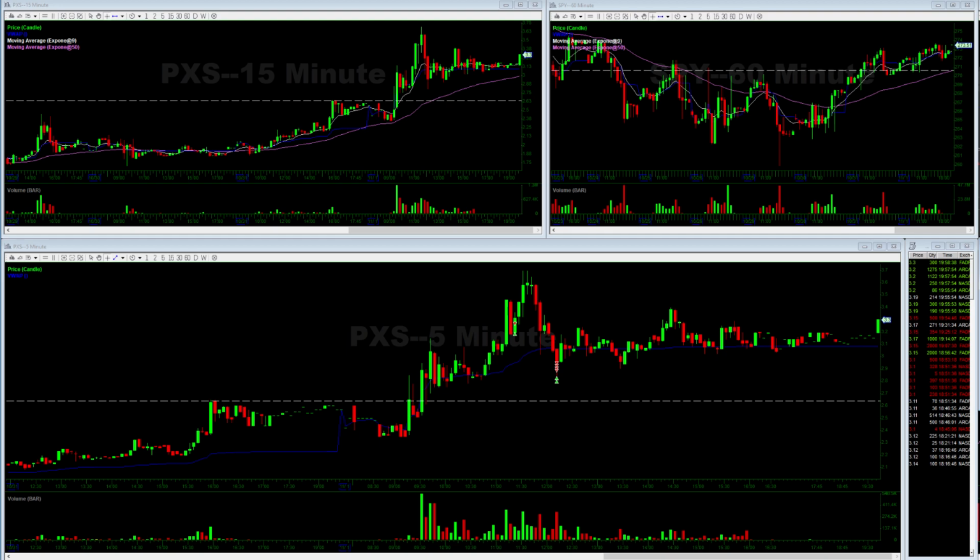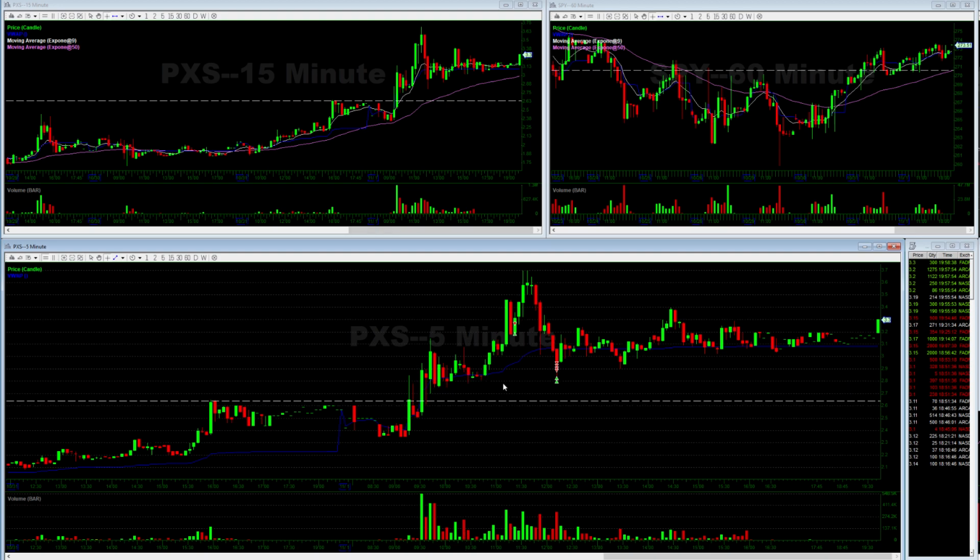PXS was one that I just kind of dip bought and ditched quickly, and I left a ton on the table too. I like buying these types of panics into some previous support, which, if we look at this area, the 280s was in the morning, pretty nice support, and then we were straight up from there. I broke it. I didn't bother with it right here. It wasn't low enough for me.